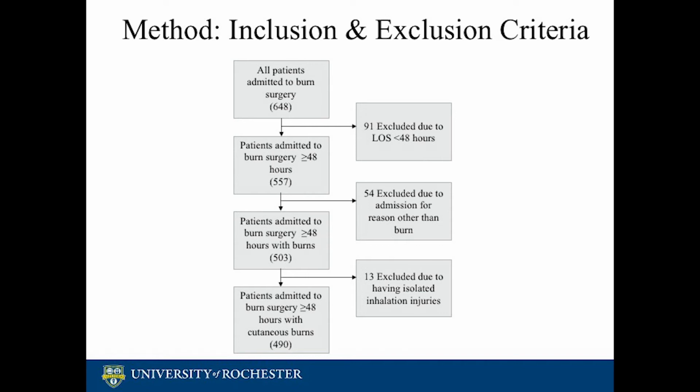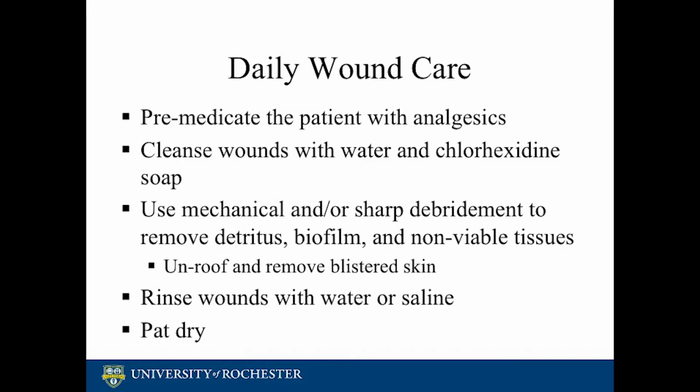Next, I'm going to talk about what we do for our wound care, and importantly, we start our wound care regimen with pre-medicating patients. That typically means in the emergency department on our initial visit, we use IV Dilaudid, and then subsequent days we tend to use pre-medication with PO oxycodone. And importantly for our pediatric population, we use our child life specialists in helping to distract patients from their burn care, and if necessary, we use a pediatric intensivist to do sedations on our pediatric population.